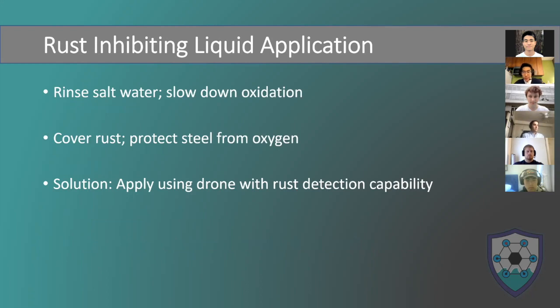Our project at SeaShield seeks to ameliorate the issue by having a drone with rust detection capabilities and a built-in sprayer to help apply a fix to the corrosion. A bandage fix for this issue is to apply a rust-inhibiting liquid to these patches of corrosion to slow down the oxidation rates and to protect the steel from oxygen until the ships can get back and get actual repairs. Many of these places are in hard-to-reach locations, so our drone can help reduce the manpower required to keep these ships underway.